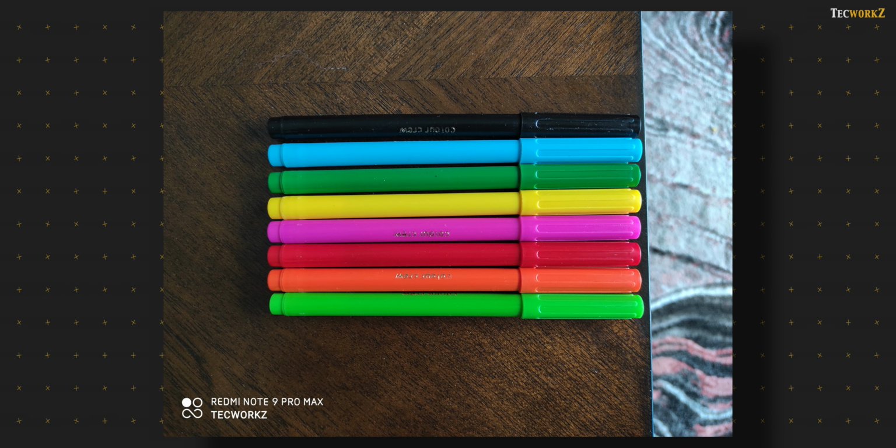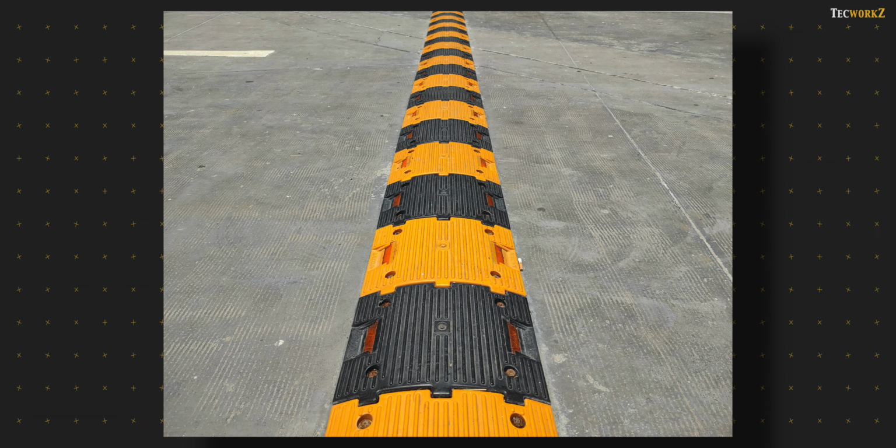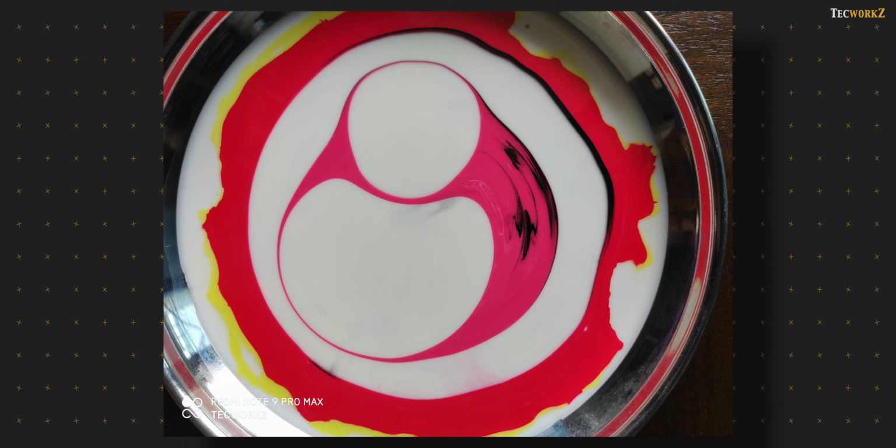It manages to capture pleasing looking colors which are very close to how the actual scene looks. They are not overly saturated like we saw from the Mi 10's camera in my last video. There is a natural warm look to these images which I really like. If you like extra punch in your colors, you can use the Pro Color mode, which will add in a lot more saturation and vibrance to your colors.